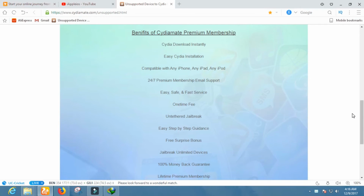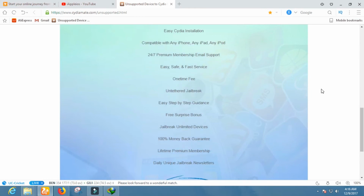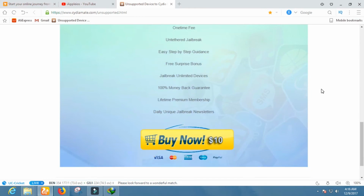CDR download instantly, easy CDR installation compatible with any iPhone, iPad, and iPod. 24/7 membership, email support, easy, safe, and fast service. One-time fee, untethered jailbreak, easy step-by-step guidance, free surprise bonus, jailbreak unlimited devices, 100% money-back guarantee, lifetime premium membership, as well as daily unique jailbreak newsletters. And I am seriously freaking out seeing that yellow button return by now.